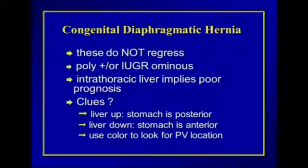Now, congenital diaphragmatic hernias do not go away. Once this fetus develops polyhydramnios, or if there's IUGR at the same time, the prognosis for the child is ominous. In addition, seeing the presence of liver in the thorax implies that it's a poor prognosis, typically because it's a larger hernia. Clues to liver in the chest.